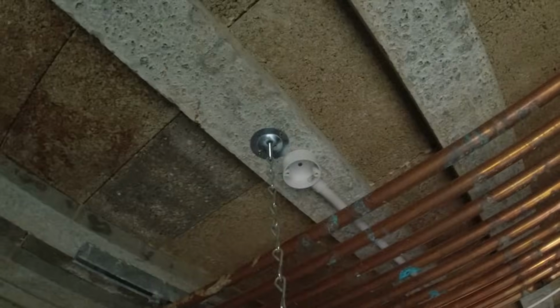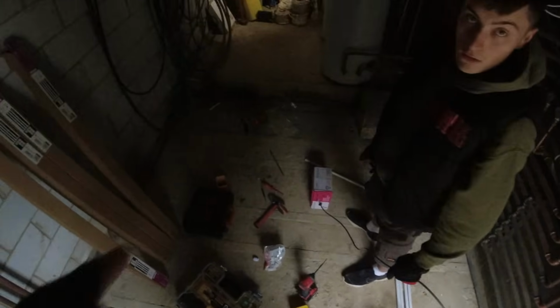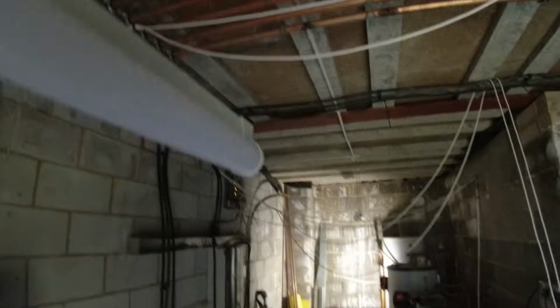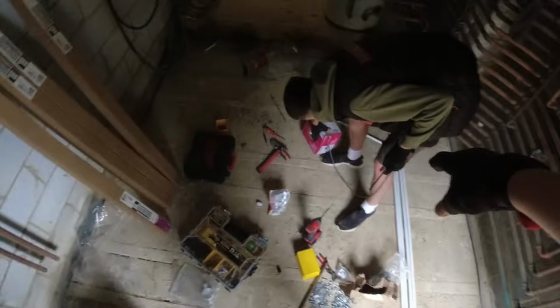Yeah. So our containment is in. Our lights are both hanging on chains. We're now going to push a twin and earth through this conduit. That will then get flex up to there. Box lid with Wagos, and then, as I said, 4-core on that one for the switch line to this one. So give us the end of the cable then, mate. Lift it up. Just hold it.